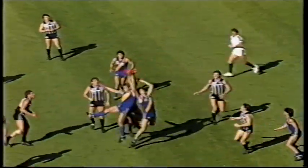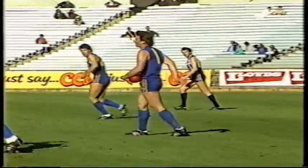Robson from his scruff. Hannah coming in from behind. Geneva, he gets a long handball. Greg Boyd, he's tackled whilst not in possession, and he's going to take the free kick. He's got it at left half-back, Greg Boyd. The run is supplied from Phelps. Phelps is an attacking defender.